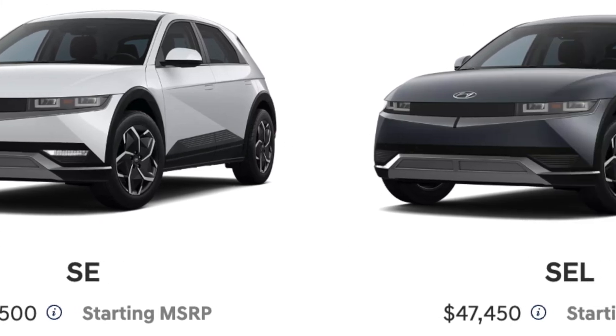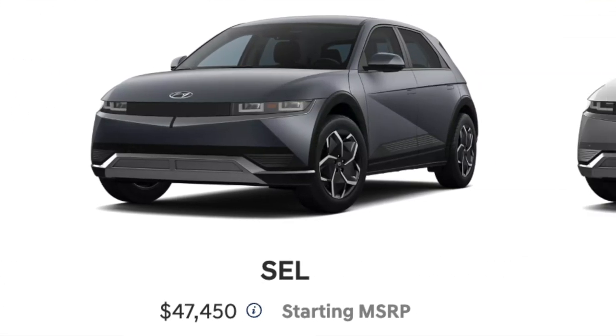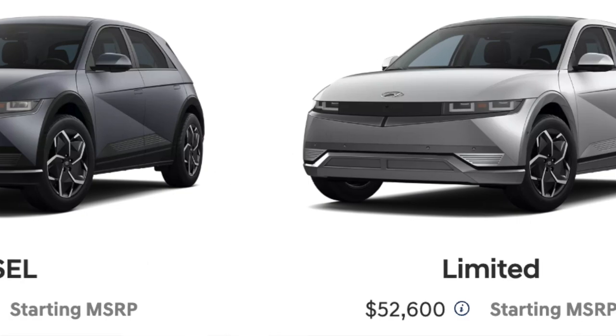If we can put out something that's $2,000, I mean, if you want to go from HDA 1 to HDA 2 in an Ioniq, how many thousands of dollars is that trim level difference between the SE and the SEL? Huge. Yeah, and probably less than the cost of a Comma device, right?